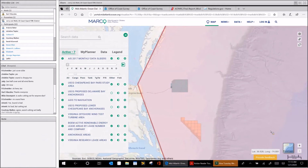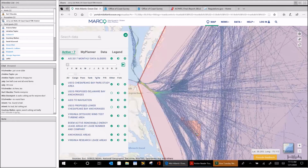Oop, what happened? Zoom in? That's all right. We'll go with that. So we can see a natural east-west route that the cargo ships are using, at least in January. And if we follow along through that, we can see that this area looks pretty good, right?